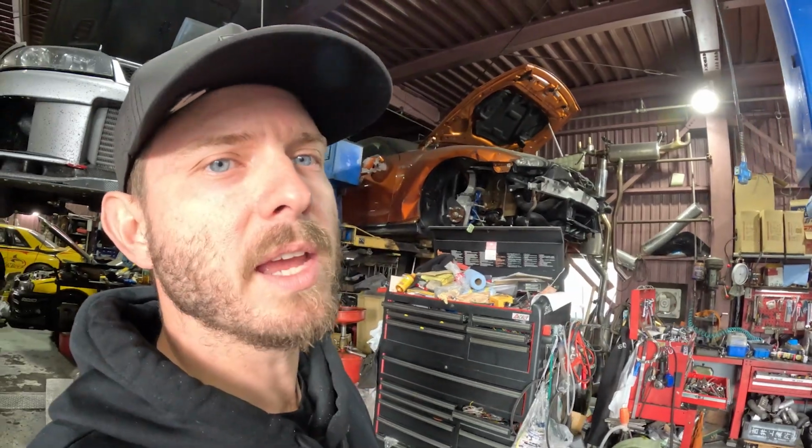So the mechanic here was saying that one of their customers crashed the R35, and they've just sort of kept it, and they've used parts off it for other cars, and they won't fix it. So it's just sitting here at the moment. But very cool to look at all their race cars and stuff like that.